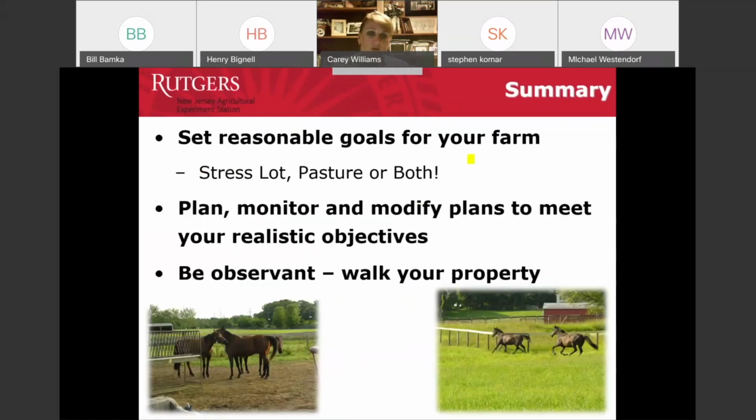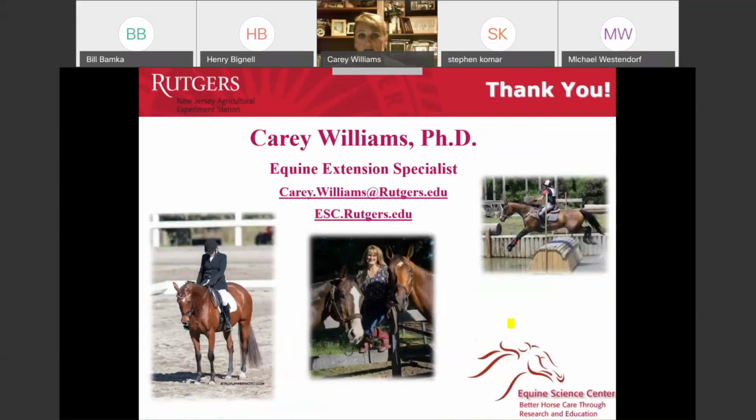So I just want to wind down by saying, I know this wasn't all about stress lots, but there's really a lot of good uses for a stress lot, and rotational grazing to me is the obvious one. But also, if you've got ponies and stuff that can't be out on grass and you don't want them in a barn, it's such a good way to get them out, get them moving around more and not in a barn. So stress lots have a lot of really good uses. But overall, it has to be good for your farm. So walk your property, be observant, and really decide what you want to do.